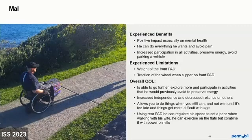He also feels like he's preserving his energy, and he is able to participate in whatever activities that he would like to. Some of the limitations that he reported to us during the interview was that he felt the weight of the front power assist device sometimes became a barrier. As we said, he would prefer to take his rear device on trips because it was lighter and smaller and more compact.